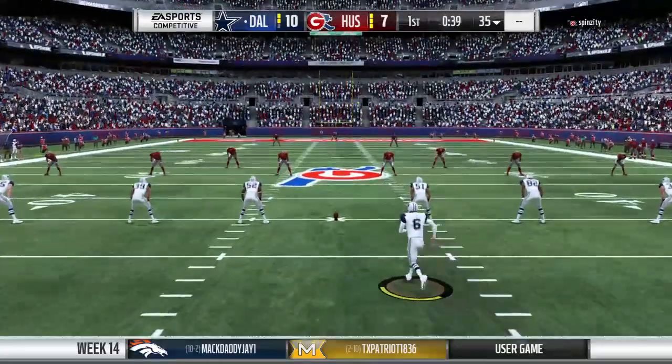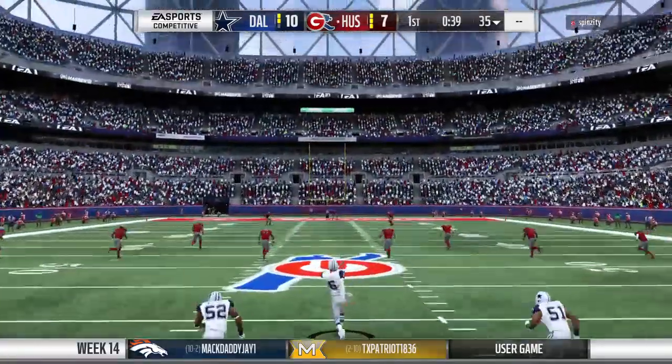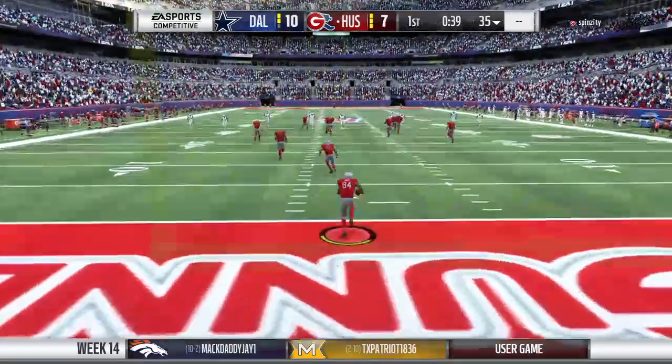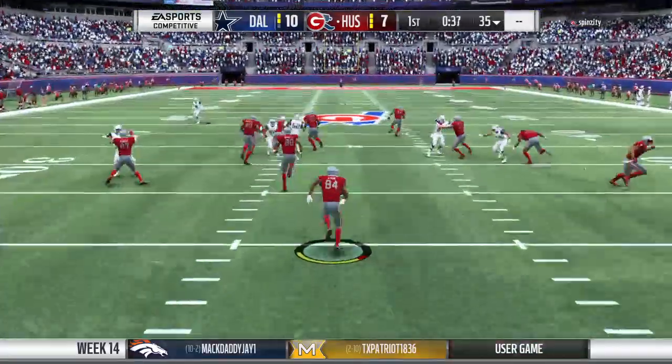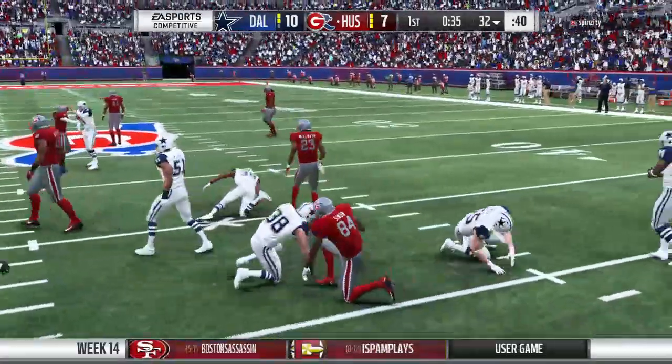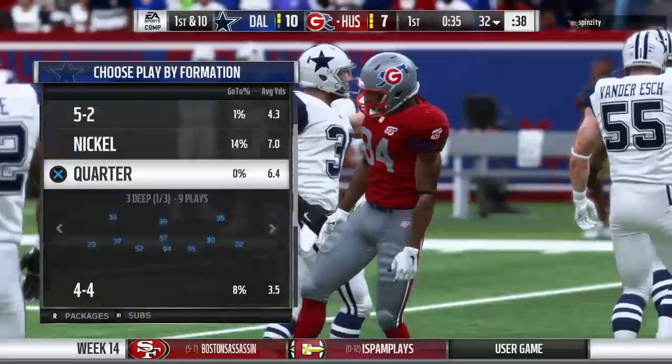The kickoff team on the field now as they will send this one away. This will be taken to the back of the end zone. Solid return, pretty good field position. They'll start at the 32-yard line.